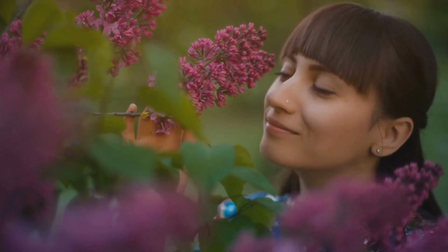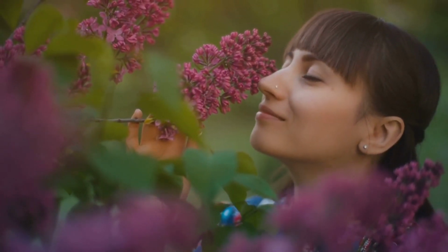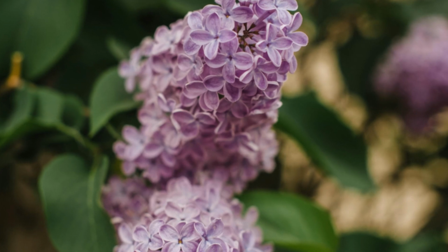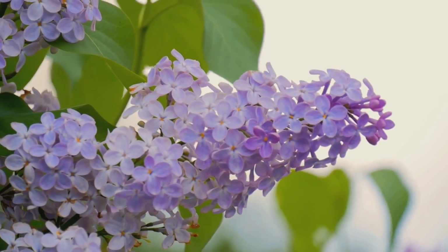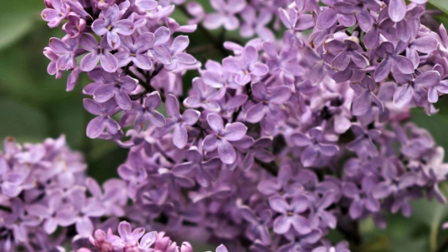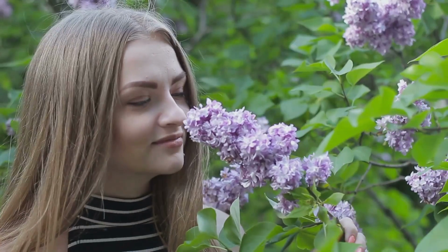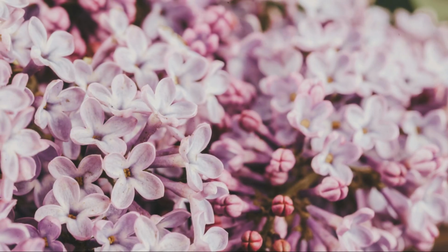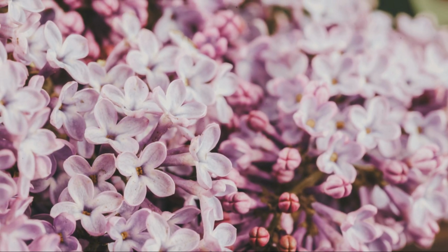You might need to lean in close to fully appreciate their gentle perfume. This variation makes exploring different lilacs a sensory adventure. Each one offers its own unique olfactory experience for us to enjoy. The classic common lilac is well known for its powerful and traditional scent. This is the fragrance that often evokes those strong nostalgic feelings.